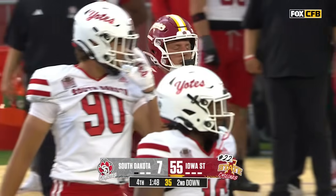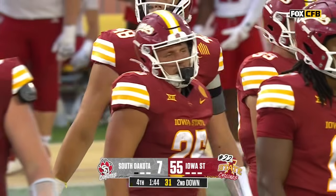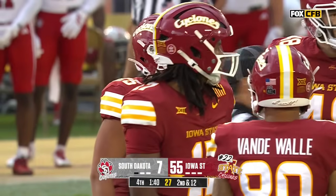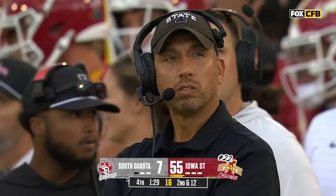Now, I want to go back again to what Iowa State's getting out of this. Last week, they got what they needed. Today, absolutely perfect for them. And now the Cyhawk game coming up next, they go in with a lot of mojo. And they've got Big Noon coming in here. Can you imagine what next week will be like in this town? This is going to be a confident bunch.